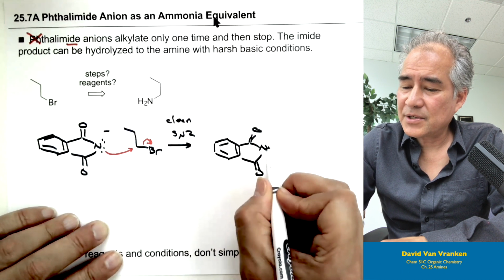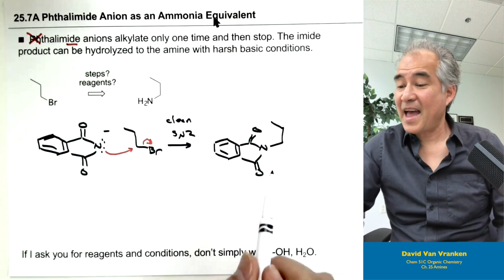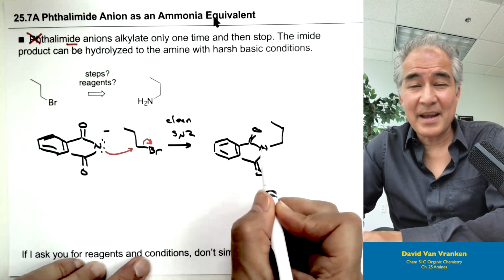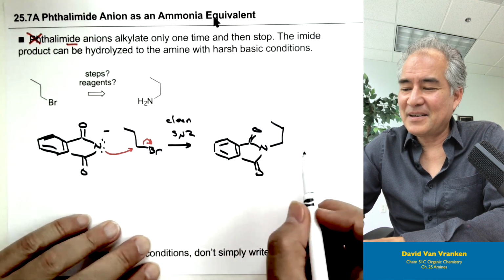No over-alkylation. You get clean alkylation, and that is never going to alkylate again. The lone pair that's left over on here can't alkylate anything. It's donating into the two carbonyls. So this will just sit there at the end of the reaction.